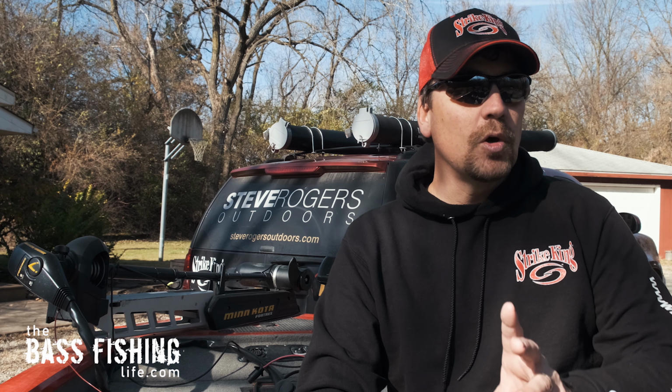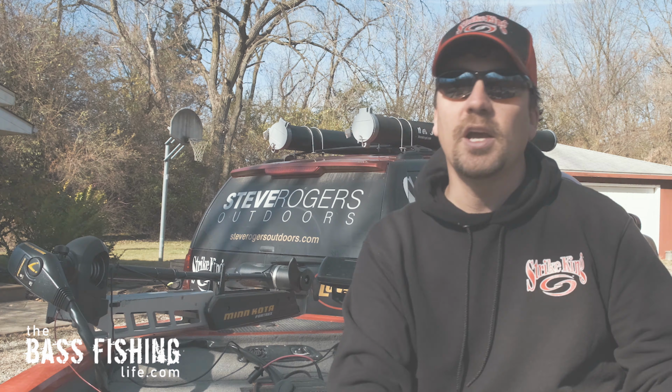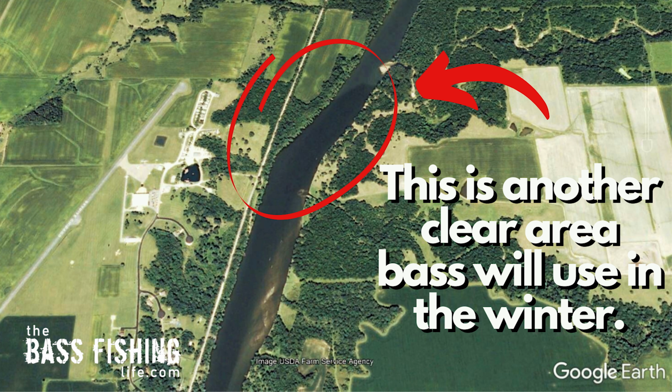A good way to locate those areas is to get on Google Earth. It is so nice with those satellite images. You can pick out those deeper pockets pretty quickly and pretty easily.